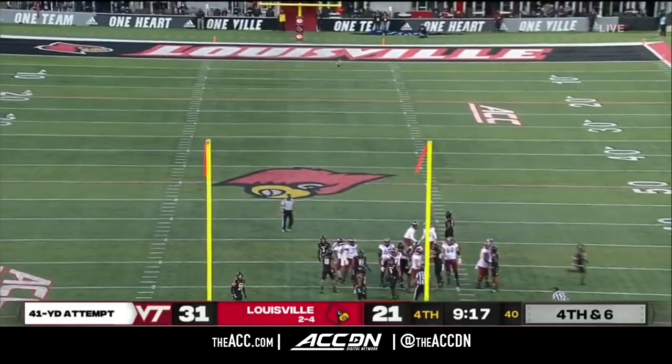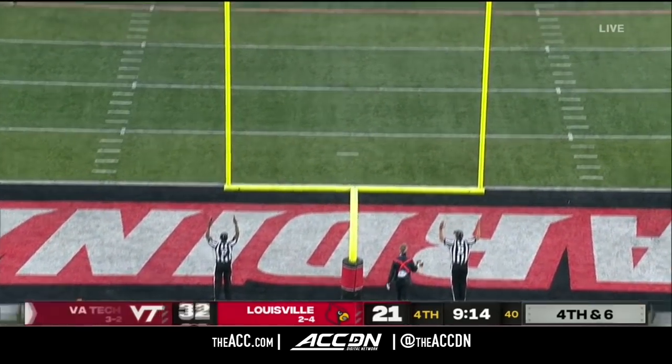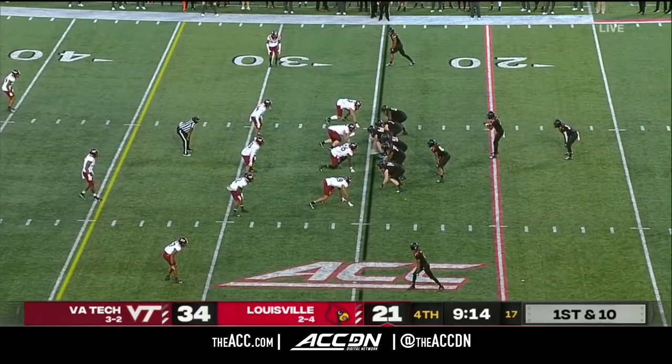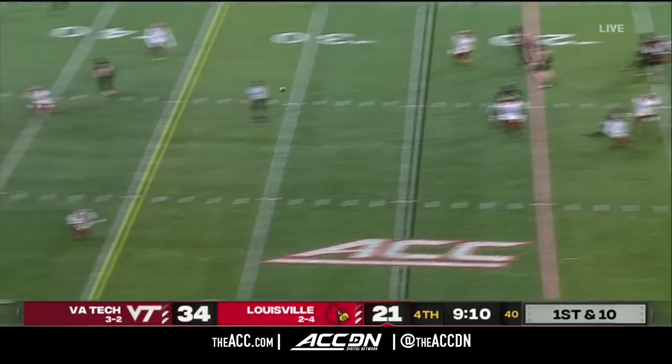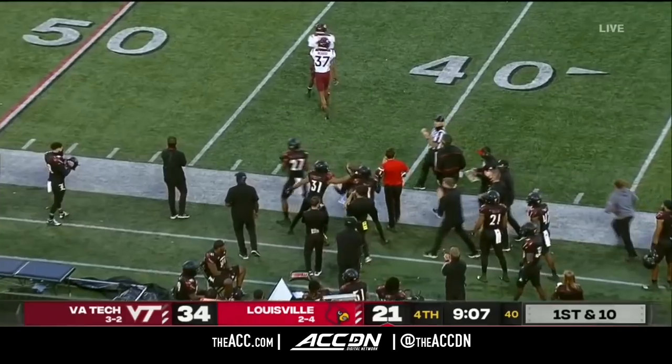Try is away, and perfect. So 9:14 to go. 13-point game. Cunningham looking on the deep throw. What a catch by Atwell. Oh!